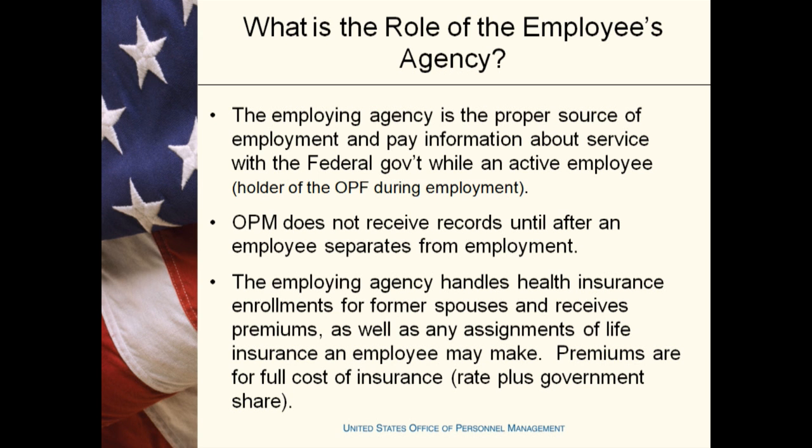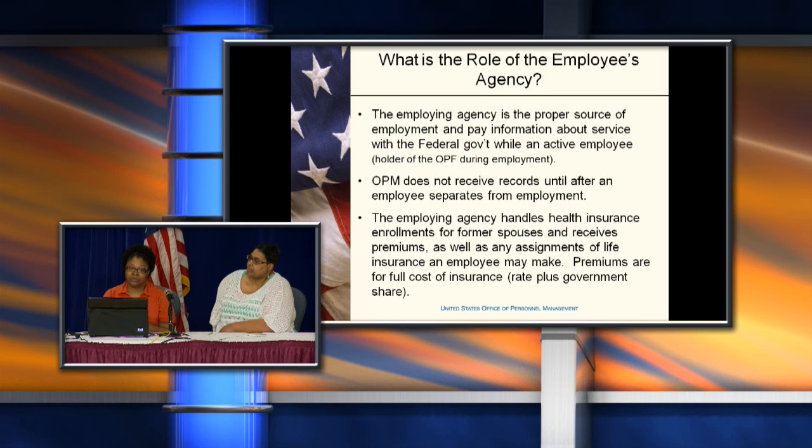Okay, so what are the agencies responsible for? Pretty much the employing agency is the go-to source for information while that person is still employed. Like I said earlier, OPM doesn't receive any records pertaining to that person's retirement until that person separates from employment and makes application for a retirement benefit. The employing agency is going to handle all the health benefits enrollments for former spouses. They're going to take the premiums, any assignment of life insurance forms, and any designation of beneficiary forms.